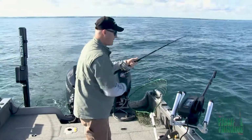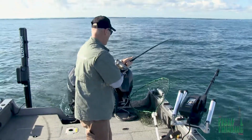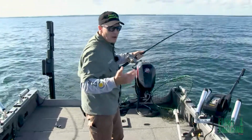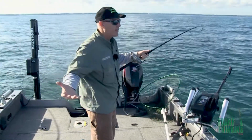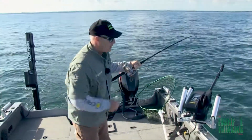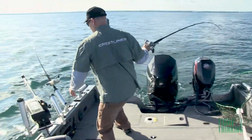That is awesome. There you go. That's peeling some line. Oh, just stopped. Now, how do you find fish on big waters like this? Where do you start? Oh, there you go again. I'm going to clear this one first and give myself some room.